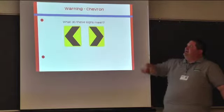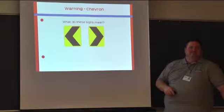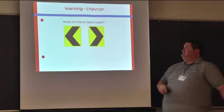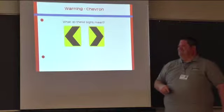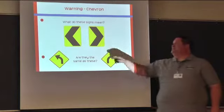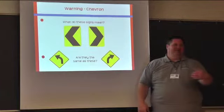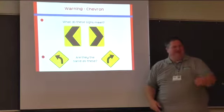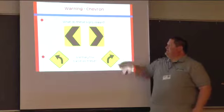The chevron, so what do these signs mean? It's gonna be like gradual turning. Be aware, there's a turn up ahead. No, it does mean there's a turn, but when you see these, it means you're turning, because these are gonna be right at the turn. So whether you're at a cloverleaf, even a parking ramp, when you go down you're gonna see those chevrons, so that's the difference between these, okay?